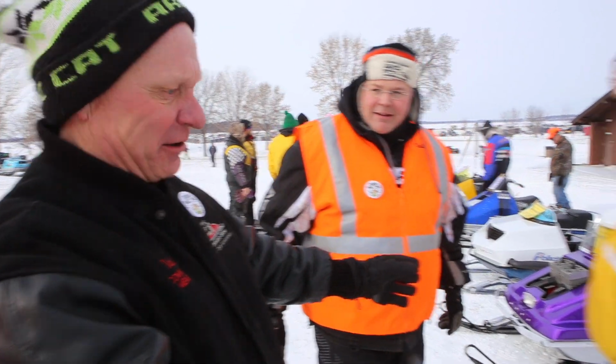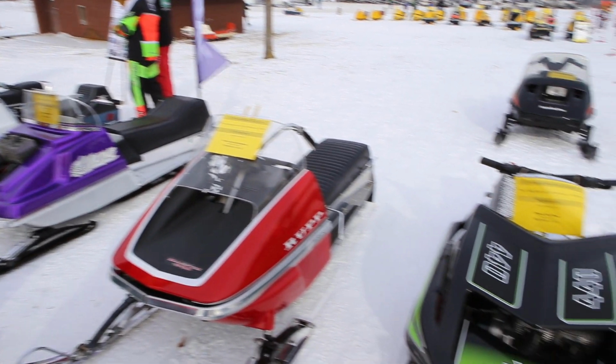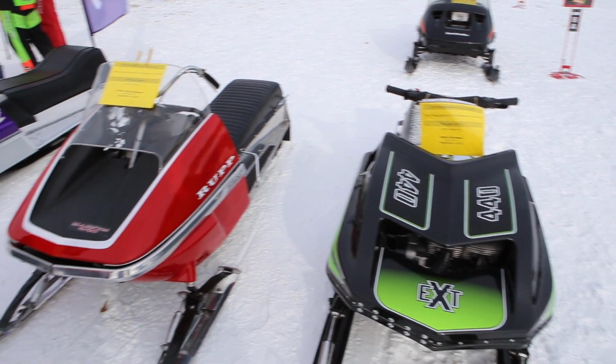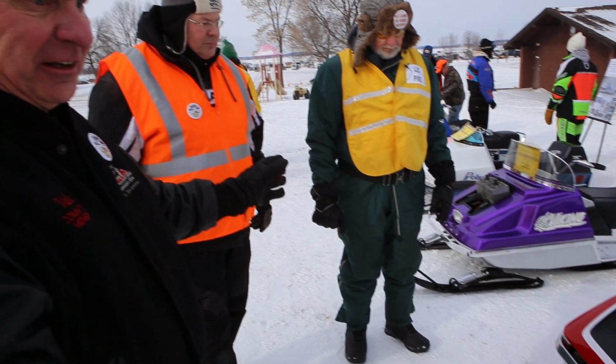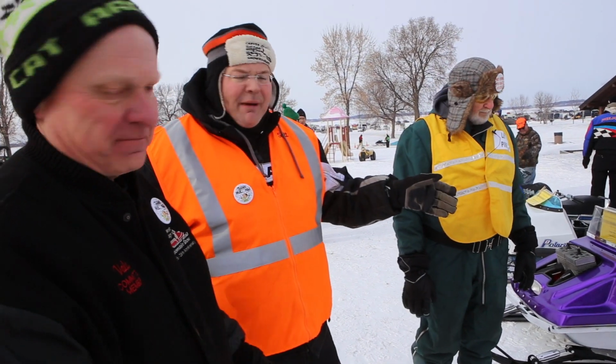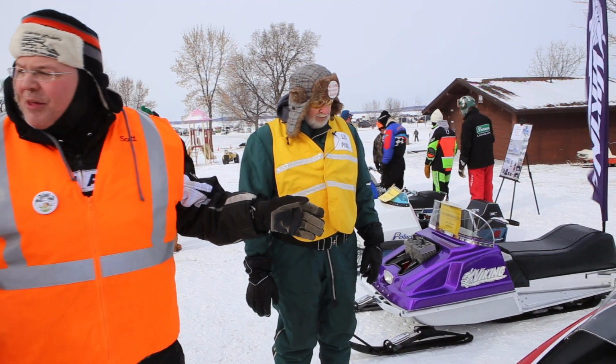Take a look at these right here with the engine sticking out. That is the hot ticket. To see the free air engines. And you can see they all have openings to allow the cooling. And this is what is sizzle. And we got a 1973 Rupp Magnum here with the Tohatsu 440.